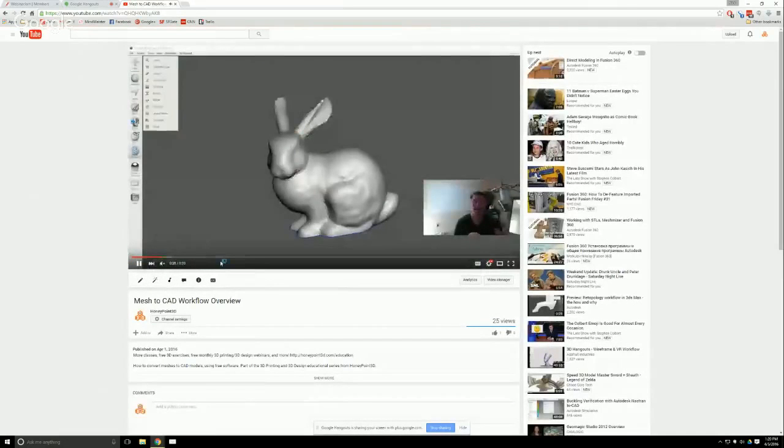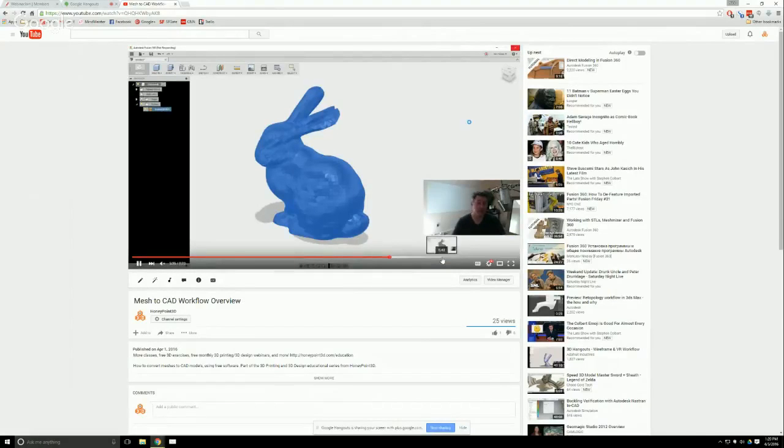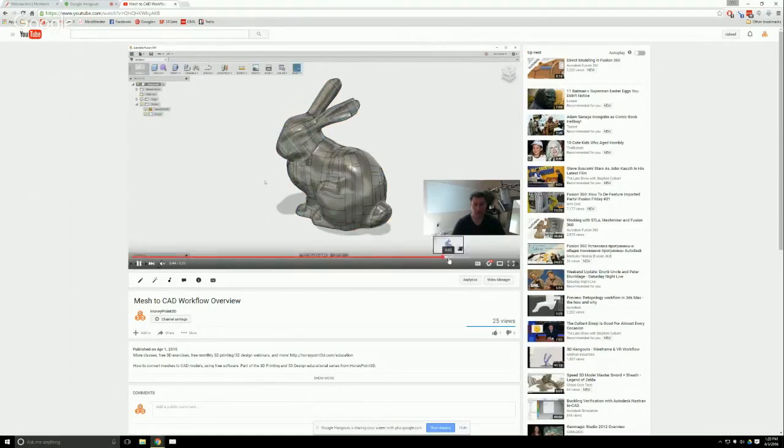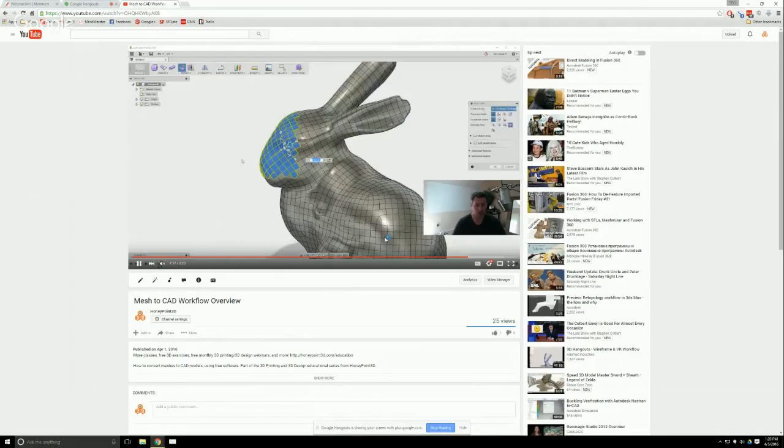This shows how to go from a mesh that you start in Mesh Mixer, how to convert that mesh into quads, right? Because Mesh Mixer is all triangles, into quads, and then how to bring those quads into Fusion 360 to make that an actual CAD model. So something that you can move and edit, and you can see that this is a full parametric CAD model. So we have a video on that, and I know a lot of people are very interested in that.